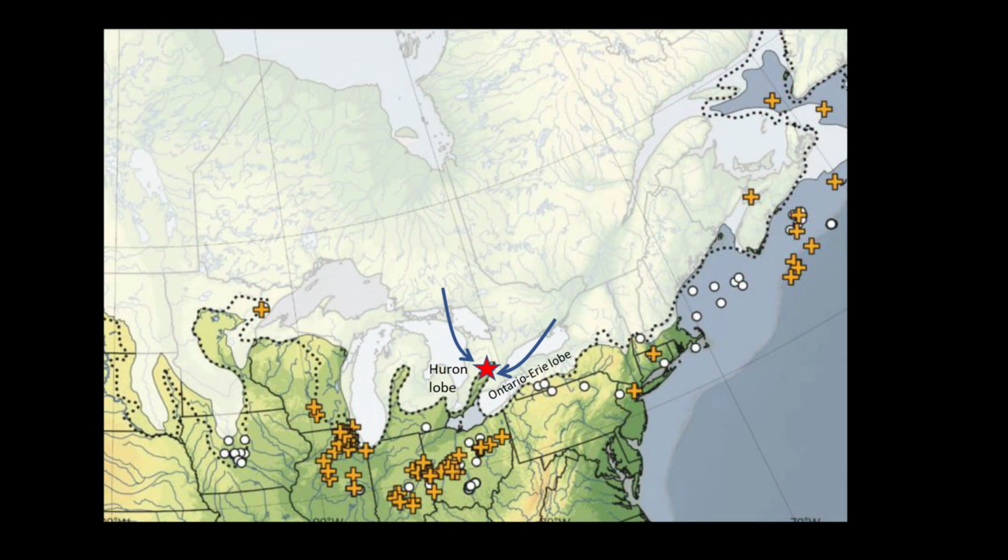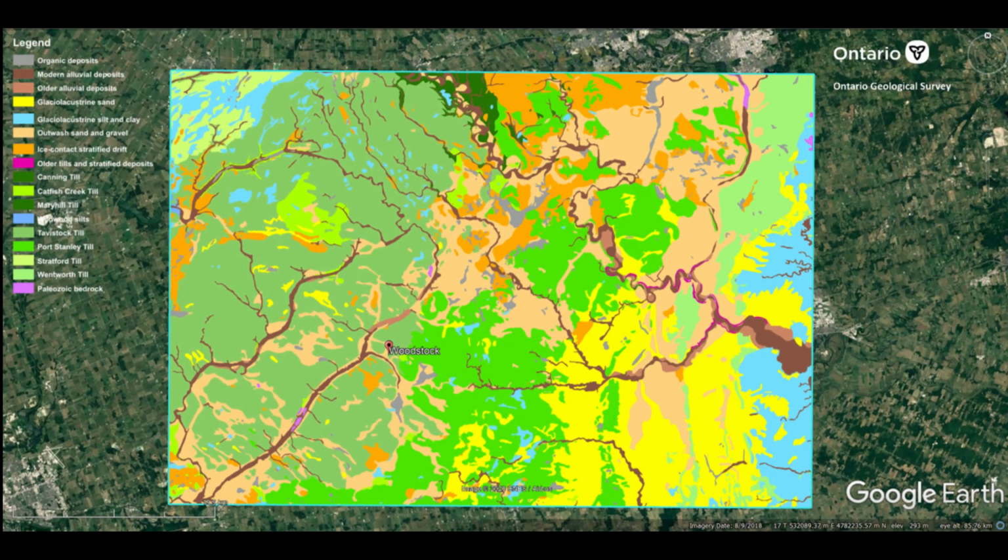These channels also mark the approximate position of the Huron lobe margin at different points in time during ice margin retreat. That is why we see on the map a number of parallel channels. It's because they record different marginal positions during the overall retreat of the lobe during deglaciation.